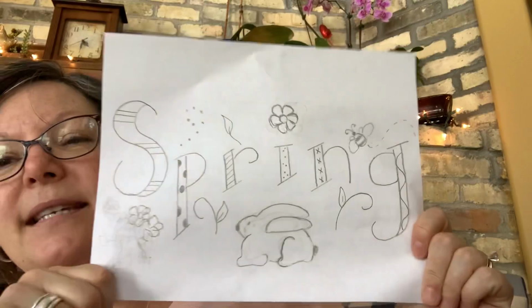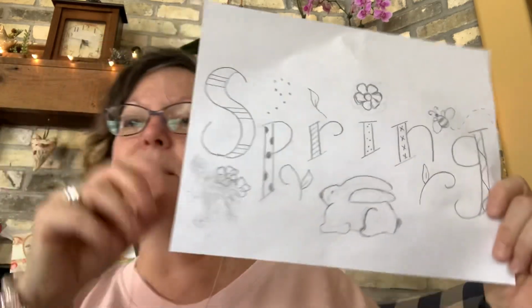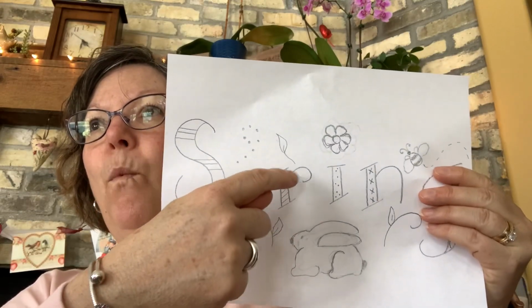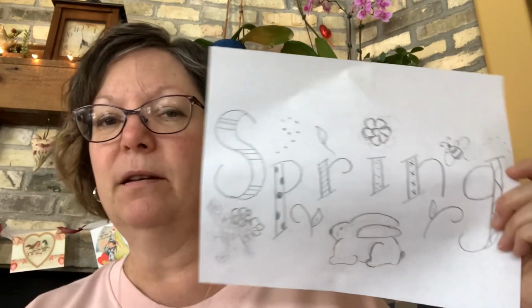The picture above my door currently says Christmas, and I wanted to make a new one. It's a hooked piece. So this is the one I designed for spring. I drew this up, and it's going to be bigger than this because it's going to actually be 8 wide by 24 long, but I just drew this freehand. I'll actually draw it on red dot and then transfer it to the linen.